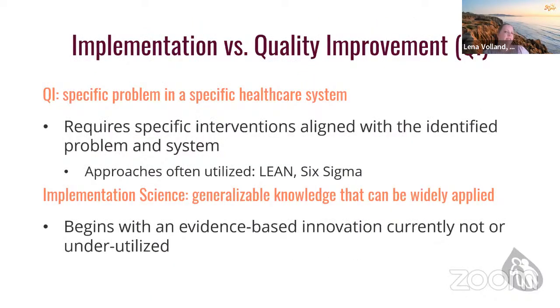So you might say, well, that sounds a lot like QI. That sounds like a quality improvement project that a lot of clinics and a lot of healthcare providers are currently establishing in their clinics. Well, there's a slight little difference, and I wanted to note that here because I'm sure that many of you might actually have these questions.